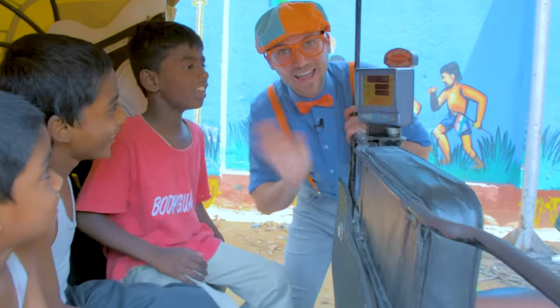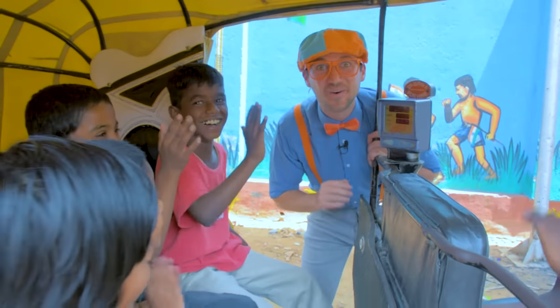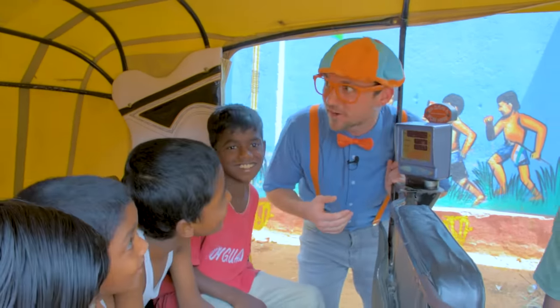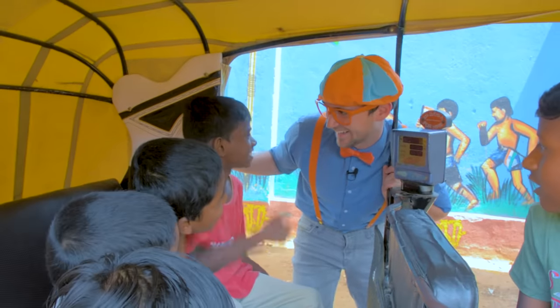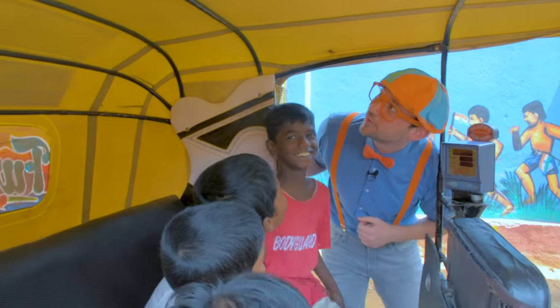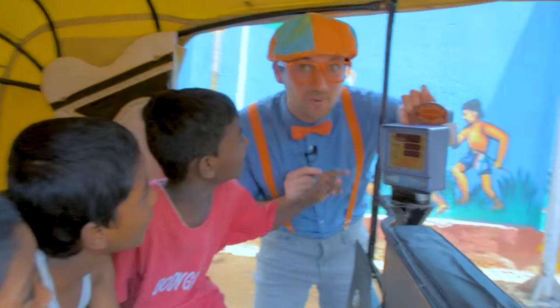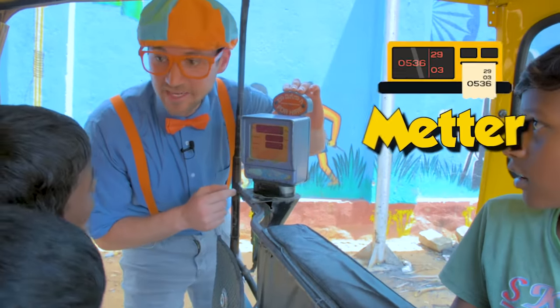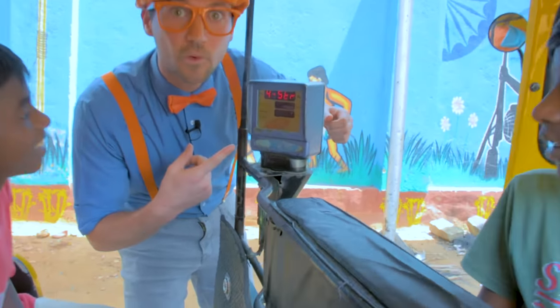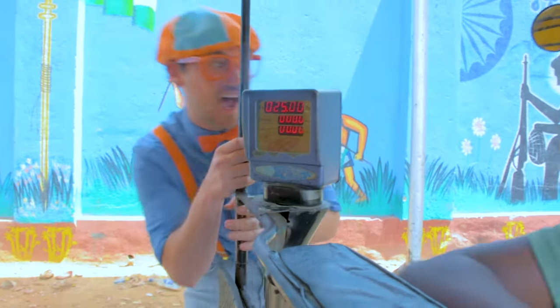Hello! Hey, how are you? Whoa! Now we're inside the rickshaw, the auto, the tuk-tuk. Are you comfy? Yes. Looks so roomy. Whoa, look at all the room. Oh, hey, what's this? This is the meter, huh? Let's flip this down. Now we're ready to ride.